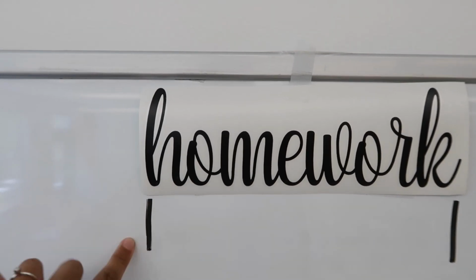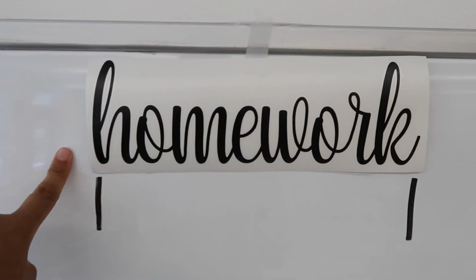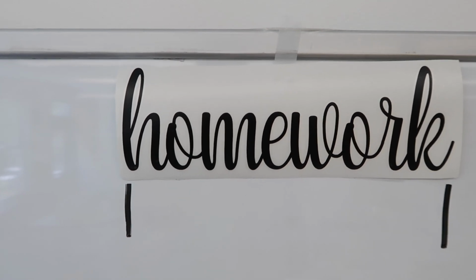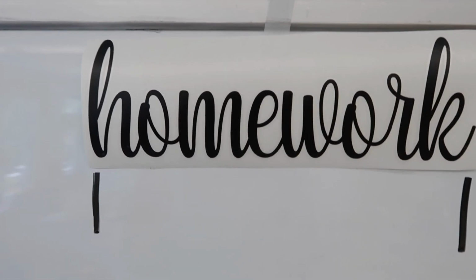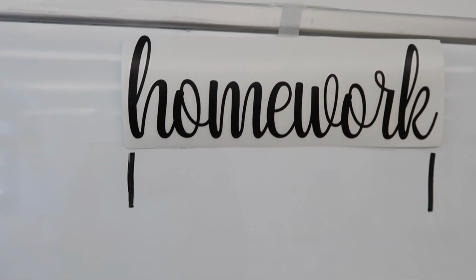And then I just marked it off with dry erase marker. That way I have a rough idea of where the letter should start and end. That way when I peel off the transfer tape and all that good stuff, it should be perfectly centered. Fingers crossed that this goes as planned. I'm doing this trial and error with you guys, so fingers crossed.